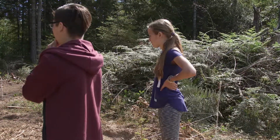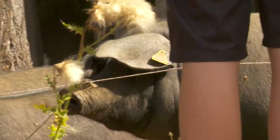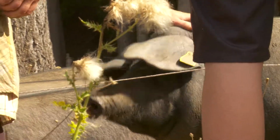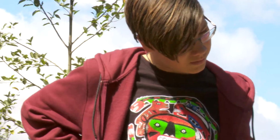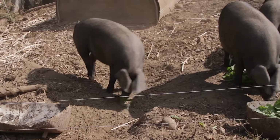Come on, pig. We grow heritage breed pigs, so older varieties of pigs that do better outdoors, because all of our pigs are outdoor raised. Compared to the ones that are grown in factory farms, these pigs are hairier, and they have a bit more fat to keep them warm as well, so they don't get sunburned or cold.